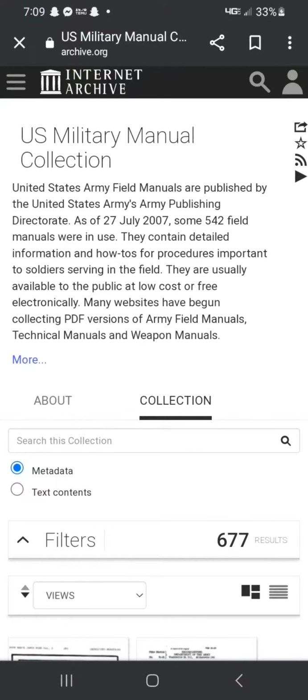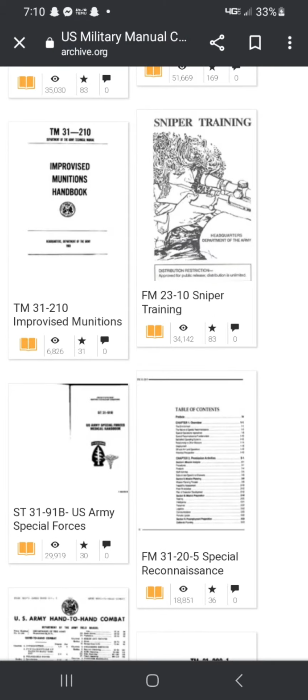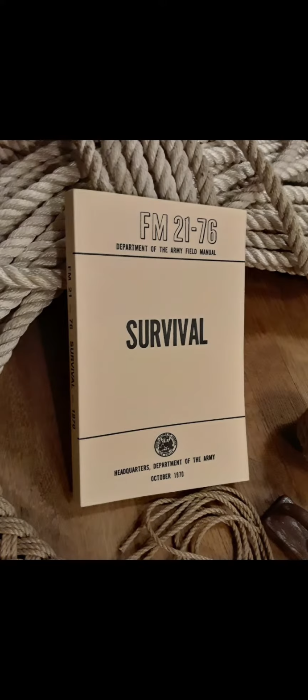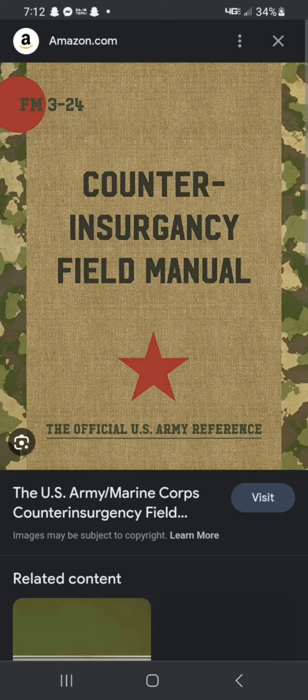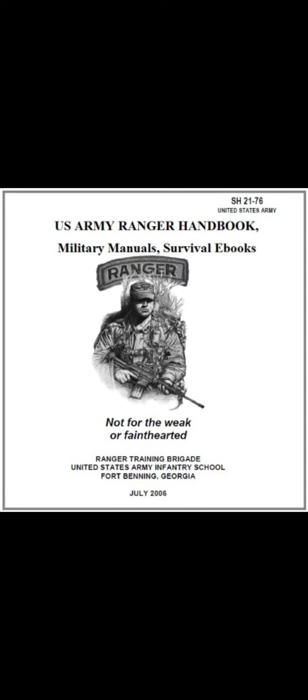One thing you guys should really look into is getting some FM manuals. There's a whole bunch of them online for free PDF download. I generally use a tablet, and I have tons of ebooks or PDF books on my tablet. Generally, that's a good reading source when I'm out camping or hiking or when I just want to take some time. And these survival books are pretty much going to help you get through any kind of situation.